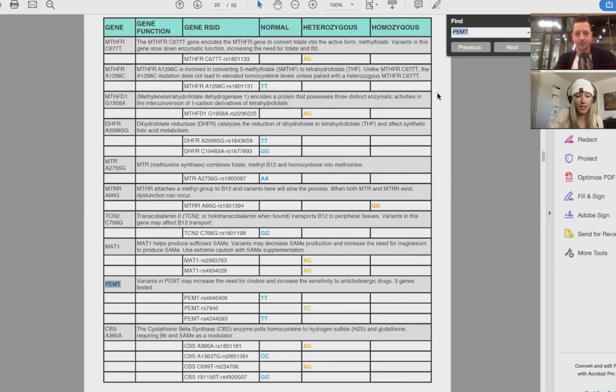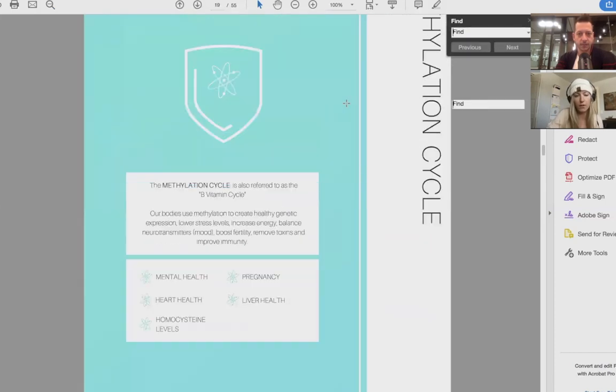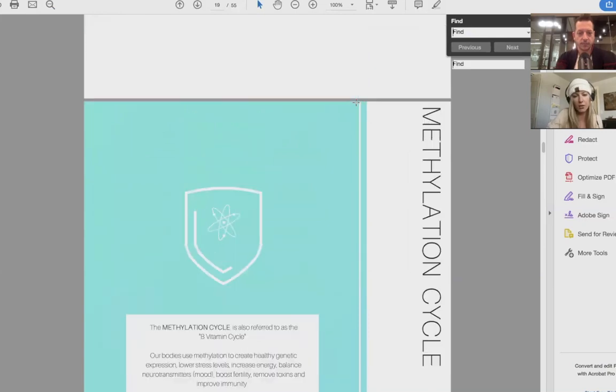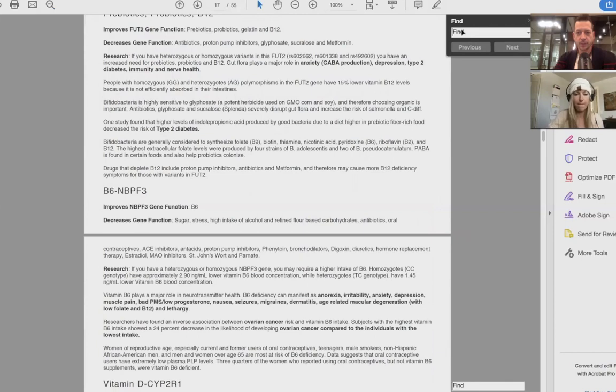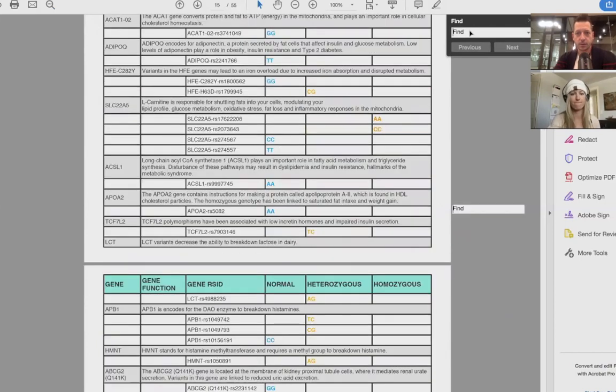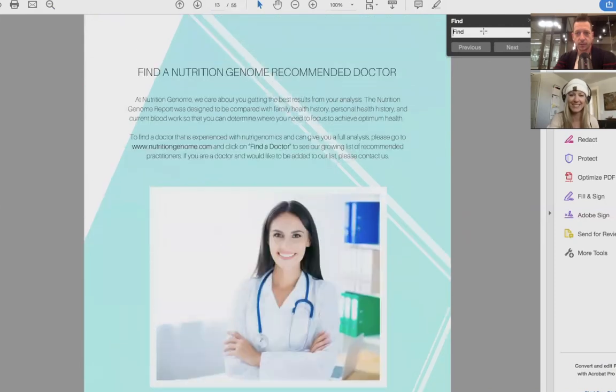All right, so next we'll go back to digestion, the nutrients, which is towards the top. It's the first section of the report. And the first one I want to talk about is FADS2. Let's see if I can get back to the search here. There's a lot of them, right? Yeah, this is a monster report.